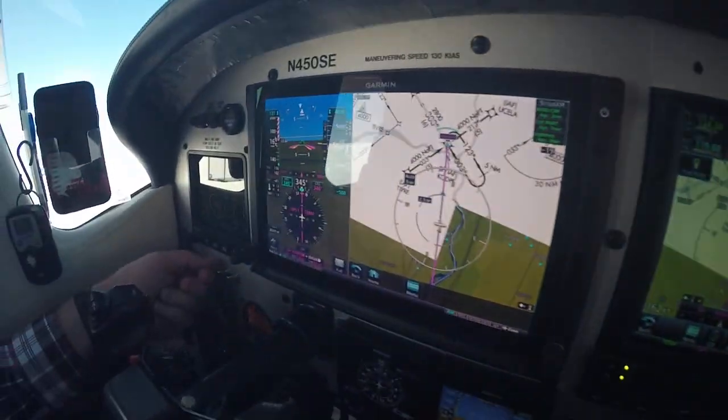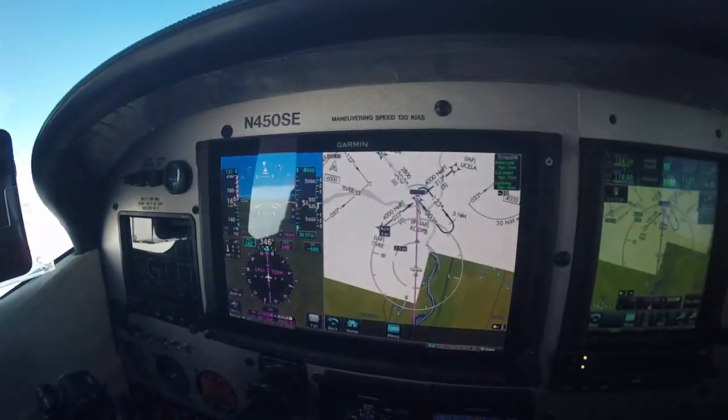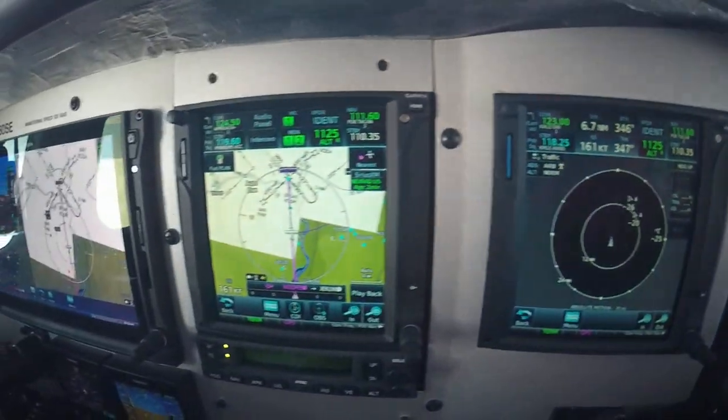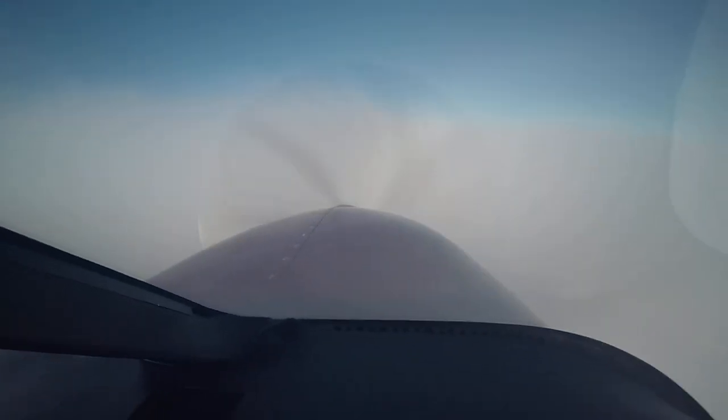TBM 930 Lima X-ray, Omaha approach, standby. Is that Jet 323, change to my frequency 124.0 and turn 10 degrees left vector to final. November 5 Delta Hotel, climb and maintain 15,000, contact Minneapolis Center 128.75, good day. Five Delta Hotel, affirmative. Climb, maintain 15,000. Minneapolis Center 128.7.